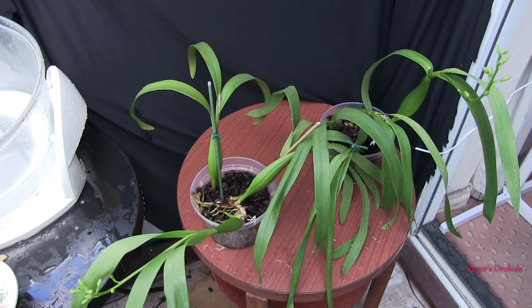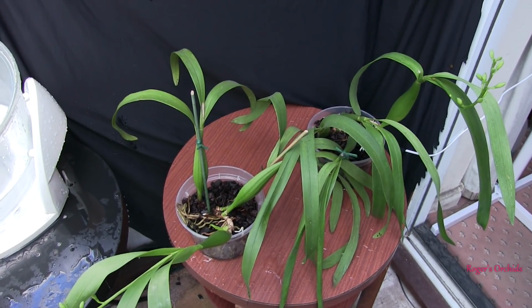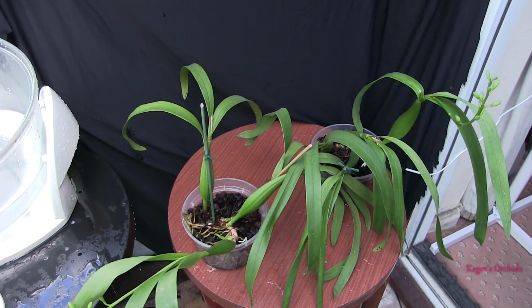These could do with both going in one pot and being set up for the next few years without any disturbance. But anyway, we'll see what happens with those. But they're going to bloom soon.